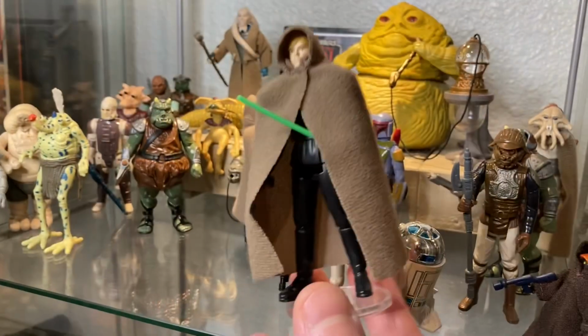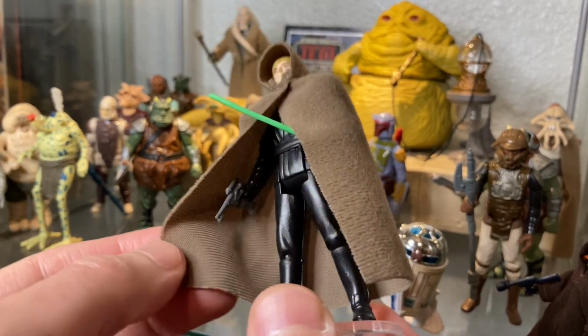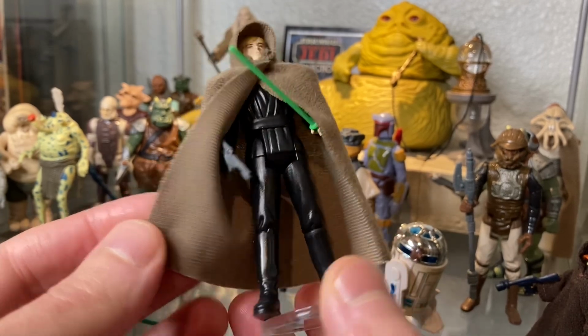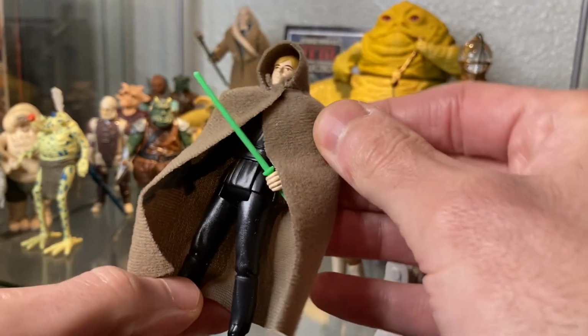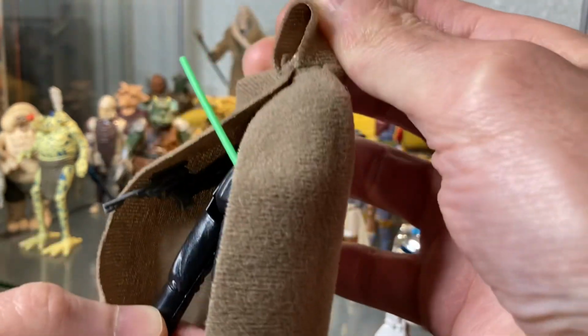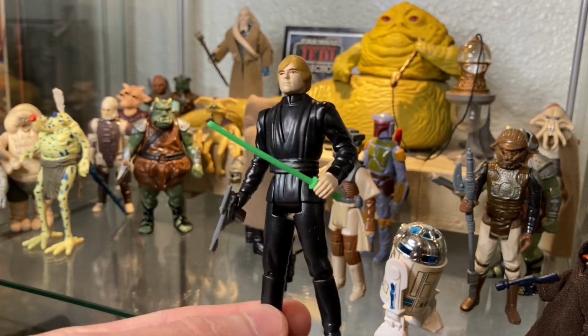Kenner was spoiling us. The removable cloak is made of soft cloth and feels amazing and really adds something special to Luke's figure. Plus, it gives Luke 2 looks, depending on the scene you're playing through. And this time, we finally got a green lightsaber. Finally! Same style and mold as its yellow predecessor and just as flimsy in Luke's hand.